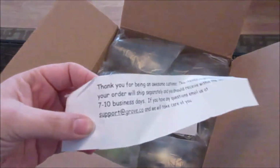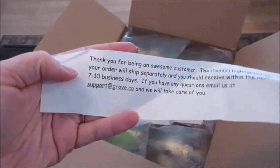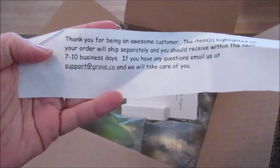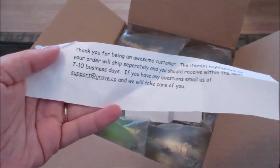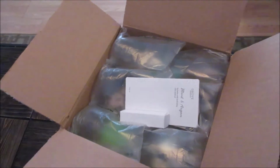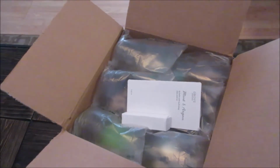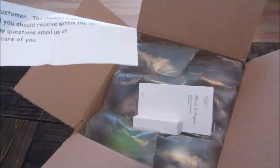I popped open the box here, and the first thing I see is a little note. It says that one of the items that I ordered will ship separately. Apparently it was out of stock when they sent my order, which I think is great. I would much rather them send the items that they have in stock and then send the missing items at a later time than have to wait for the entire order. So I don't know what's missing, but we will find out.